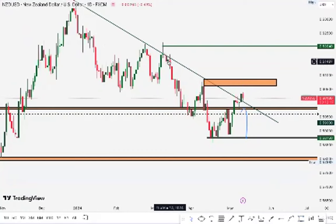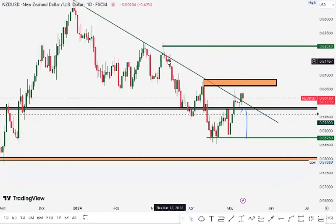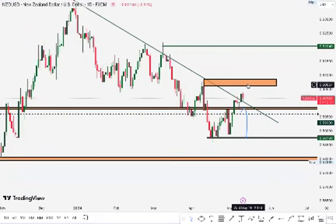Because like I said earlier, the market loves its supply and demand, and then also the market loves to go for liquidity. So if you guys have all manner of orders stocked up here, the market has to come and liquidate every single thing before it now goes in this direction. So for NZD/USD, this is what it looks like.